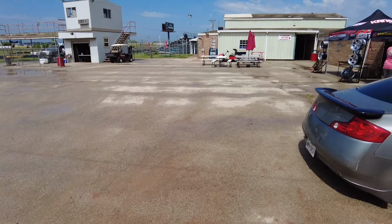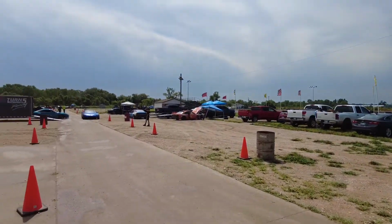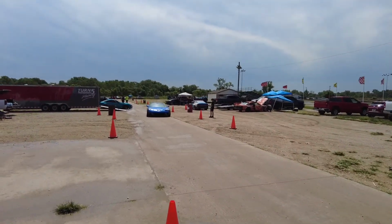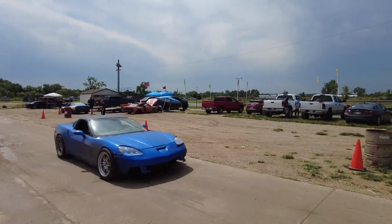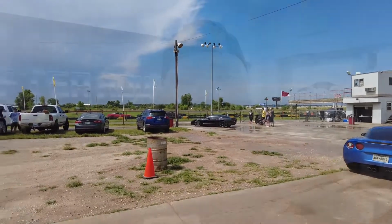At least it's not downpouring anymore, so I don't have to worry about my wipers and stuff like that. But it got real hot and real humid, so everything's fogging up real crazy. But we're gonna get 1 or 2 laps in on the patchy track and then come back and get ready for qualifying.